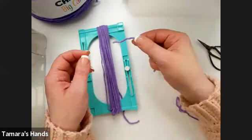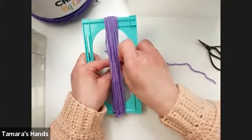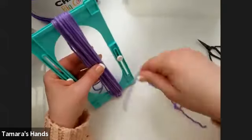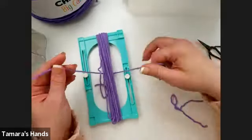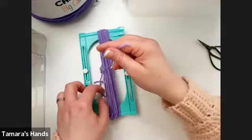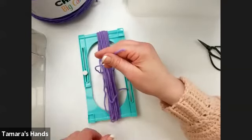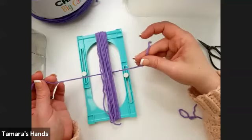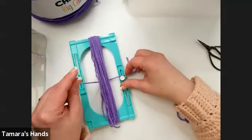So then I'm going to take that yarn and go around all the yarns on the tassel maker, the whole thing. So go ahead, get it underneath there. There we go. I just want to straighten out those ends a little bit and make sure they're all down inside there. Okay, so now right about the middle of that tassel maker, and there are little notches if you want to use them, or you can just eyeball it.